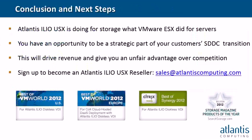So in summary, we think we have a product that is really revolutionary in terms of what it's doing for the data center, comparative to what VMware did for servers once upon a time, and is still doing from the standpoint of the growth associated with data center activity. We have an opportunity to work with you. You have an opportunity to be a strategic partner of ours and therefore be a key advisor to your customers in their transitions and evolution in the data center.